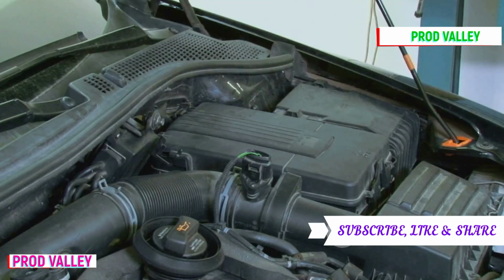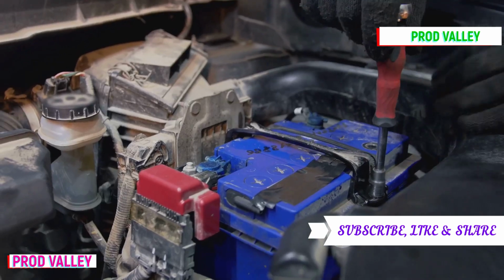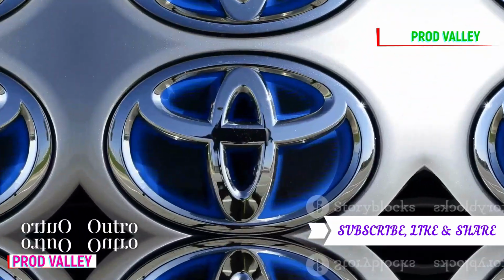Test your battery if it's over 3 years old. Many auto parts stores offer free testing. Replace your battery before it dies. Let's wrap things up.